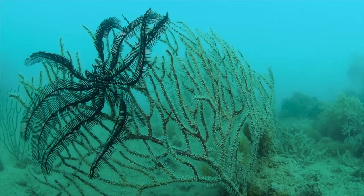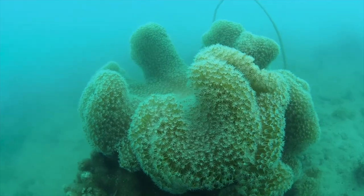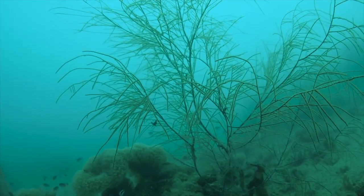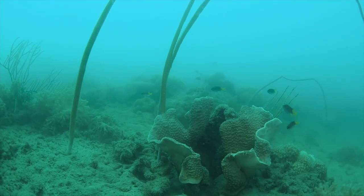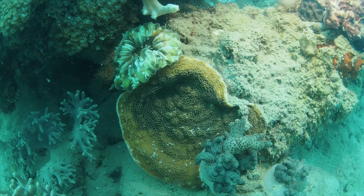Also got lots of feather stars on the gorgonians. And black corals as well. Again, white rather than black. It's the skeleton that's black. Sea whips are another common feature in these deeper parts of the reef.